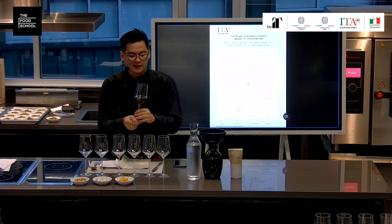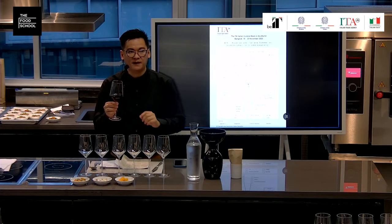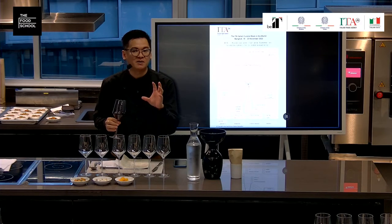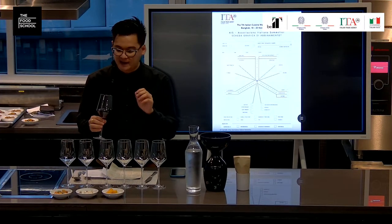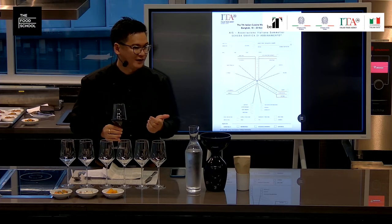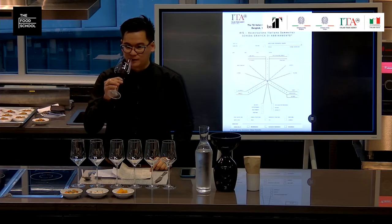Okay, color is ruby red, but one thing that you can still see in here is good vivacity. What does it mean, vivacity? Vivacity means it is linked to acid. So I expect that the wine still have a good acidity. And of course, this is Sangiovese. It should have great acidity. So let's try to smell.